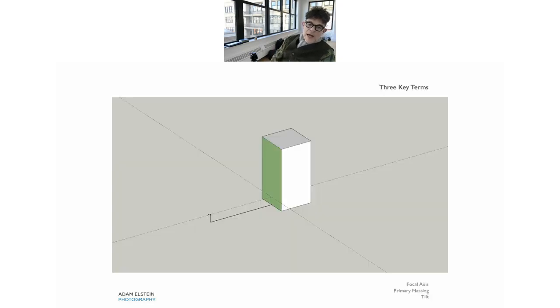Okay, so a few key terms to understand how I think about perspective. This is sort of the stuff that I teach to my Pratt students. The three key terms are the focal axis, which is the axis between the camera and the object that you're shooting. The primary massing, which is what you're shooting, in this case, let's call it the big cube, and the green face in particular is the facade of the building. And then there's tilt, the degree to which the lens is focused, let's say, directly or parallel to the ground, or to which it's looking up or looking down.